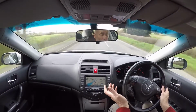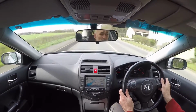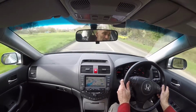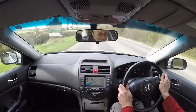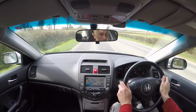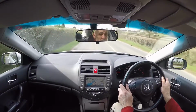Its composure through corners like this, at the legal limit, so I'm not allowed to go any faster. It doesn't flounder, it doesn't pitch, it doesn't wallow, which is what you normally get when you get a comfortable ride. But the steering is lovely and old school. This is proper power steering. Electric power steering is very good, but it's pretty much devoid of feel, albeit accurate. This has genuine feel, genuine weight to it. When you go through the corners, you can feel it weight up.